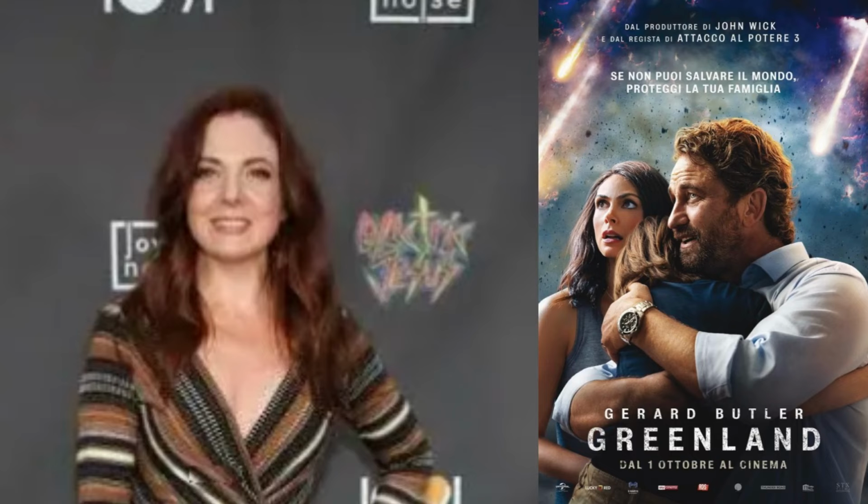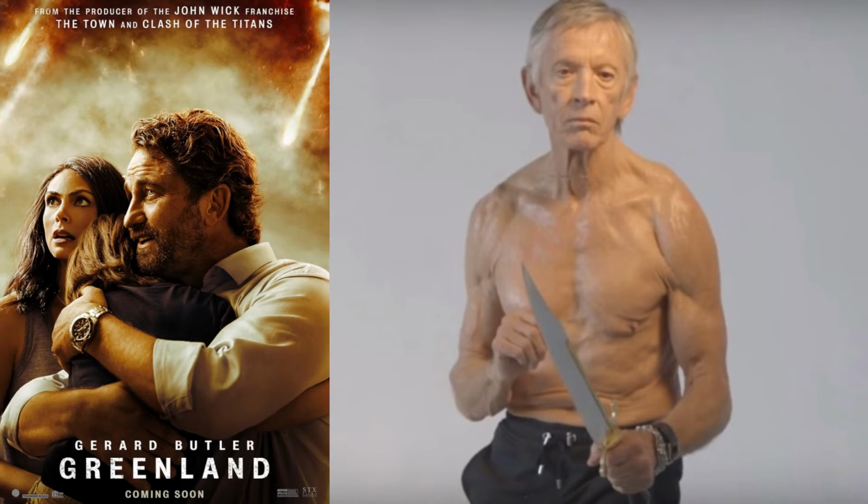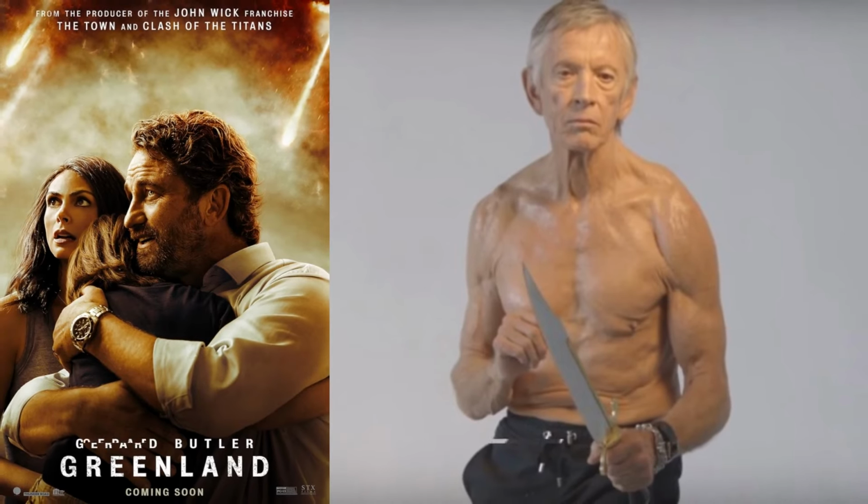In terms of eliciting strong reactions, Greenland covers the full spectrum. There are moments that can make you laugh softly, moments that squeeze your heart tight, and moments that shock you with their sudden intensity. The film's ability to evoke such varied emotions keeps the audience fully engaged and invested.